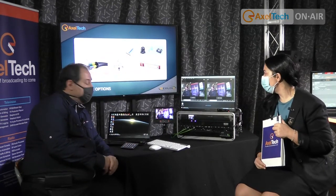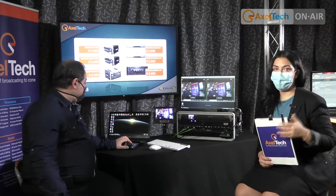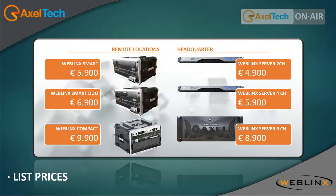Okay, let's talk about prices just a little bit, just to give an overview. As already mentioned, I'm never tired of saying that we talk about a very cost-effective solution. They are the prices. Well, we can start with a very small solution with one bidirectional two-way connection. The price is 5,900 for the entry level, the standard entry level option.